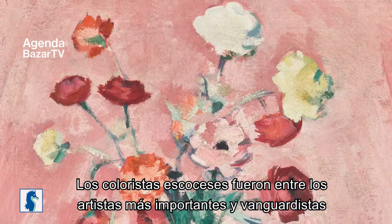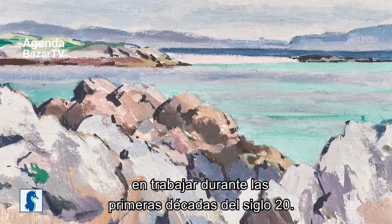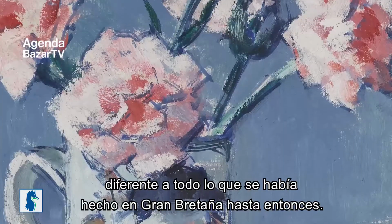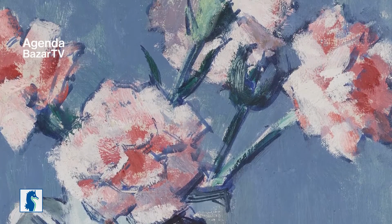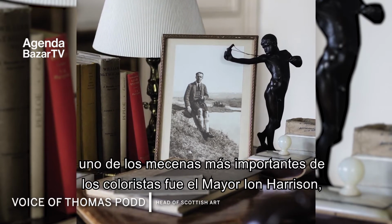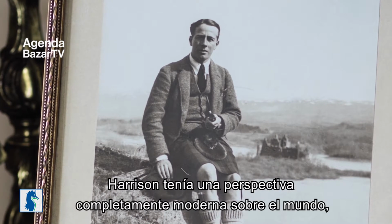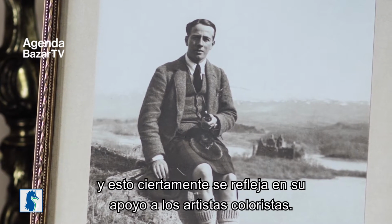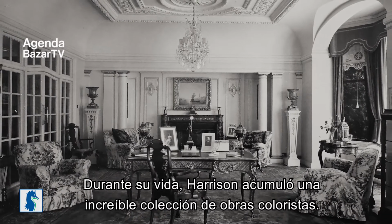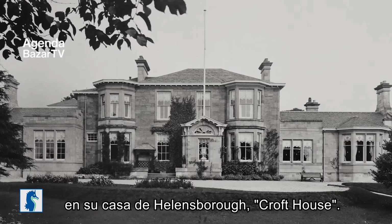The Scottish colourists were some of the most important and avant-garde artists working during the early decades of the 20th century. Their art was bold and vibrant, and unlike anything that had been produced in Britain before. One of the most important patrons of the colourists was Major Ion Harrison, a shipowner from Glasgow. It seems Harrison had a thoroughly modern outlook on the world, and this is certainly reflected in his support of the colourist artists. During his lifetime, Harrison amassed an incredible collection of colourist works at his home in Helensburgh, Croft House.